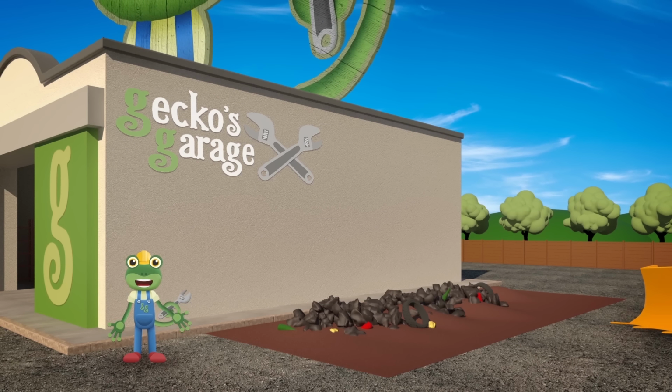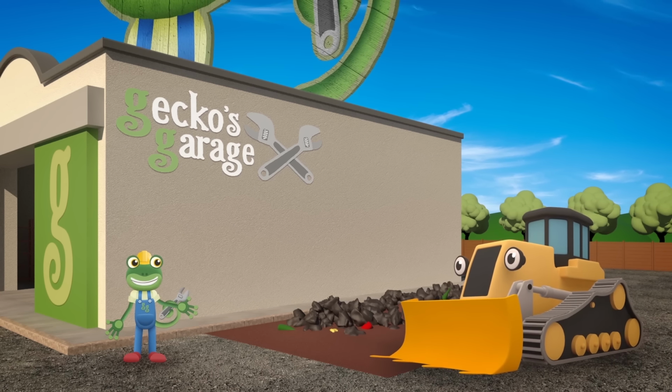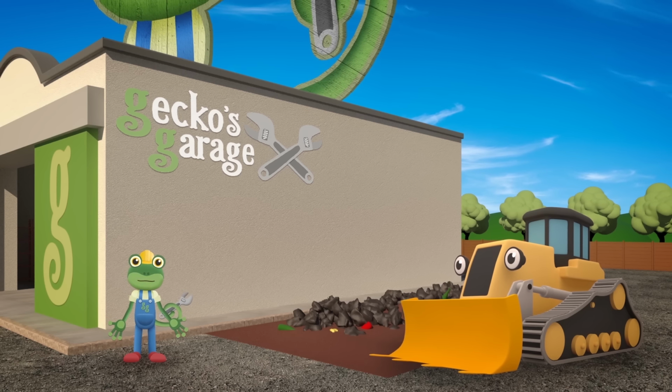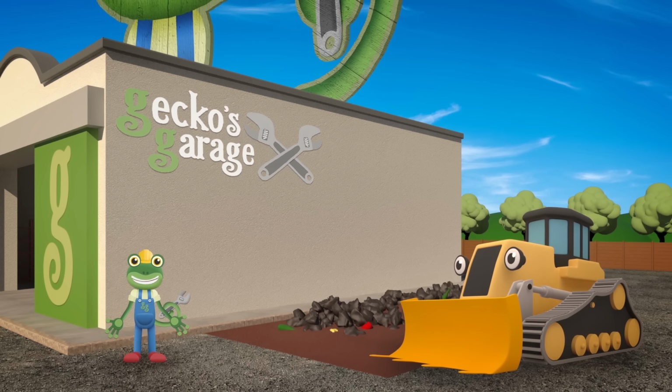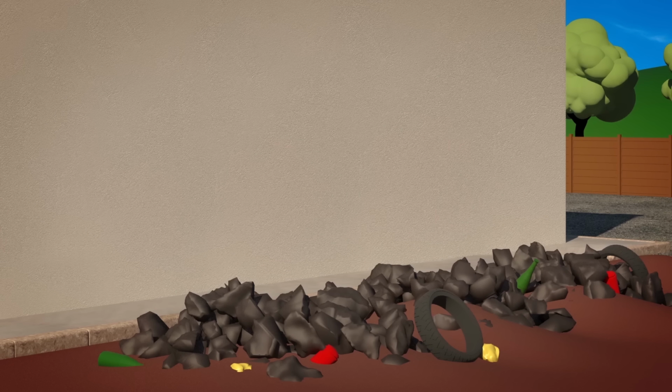Danny the Digger's here today. He doesn't need fixing. He's helping me. He's going to do some digging and moving so that we can build a new surprise part of Gecko's garage. First, we need this ground all flat. Danny, do you think you can help with that?